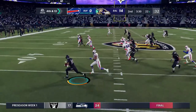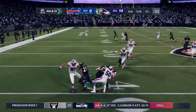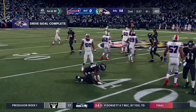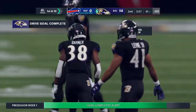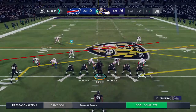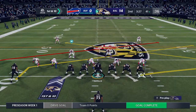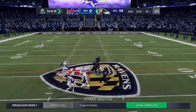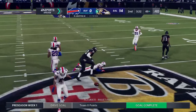Taken in at the 22. A very good return there. Give him an even 20 yards. And the Ravens, they'll take over at their own 41-yard line. The Raven offense set at the line for this next drive. It's been a good first half so far. They're up 14-0. Points here, they could really put them in command before intermission.